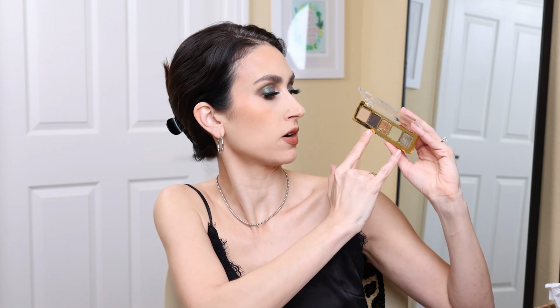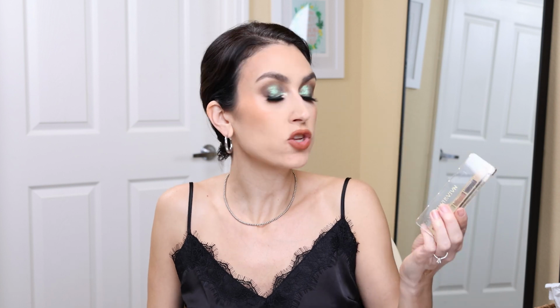I would have liked a very light shimmer for like an inner corner highlight or for the lid, because I do prefer light to mid-tone shimmers, and these two are definitely deep, and this one is more of a mid-tone. So yeah, it's okay. I like it a lot, actually. I think it's absolutely beautiful, but it's just not my favorite thing that I've tried this month.